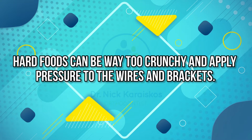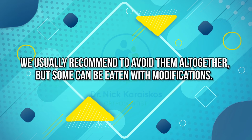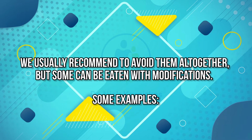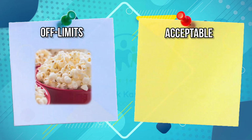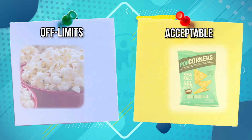Hard foods can be way too crunchy and apply pressure to the wires and brackets, which can cause your braces to easily break. We tend to avoid them altogether, but some of them can be eaten if you modify the food. Here are some examples. Popcorn. We do not recommend eating any popcorn. As an alternative, you can try eating Popcorners brand of chips.